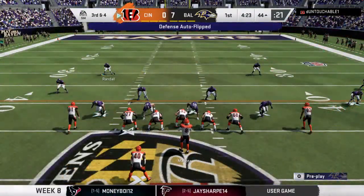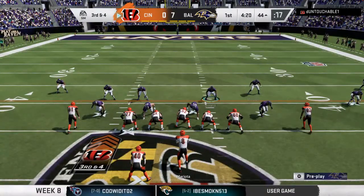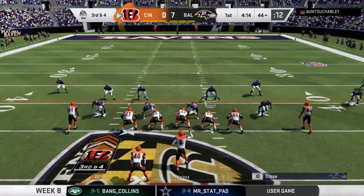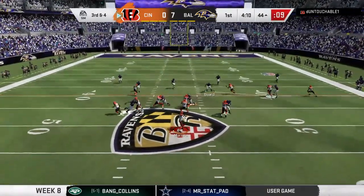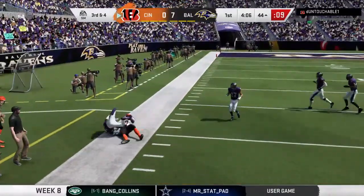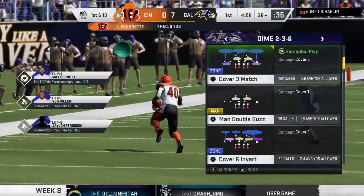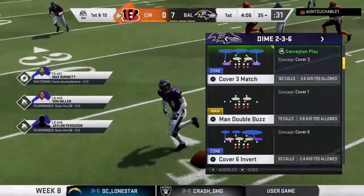And it looks like we've got a dime set here defensively. 6 DBs in the game. From the gun, Mariota. And he'll get that to Fournette, complete. Yes. And that gain of 9 buys them a new set of downs. Nice job keeping that opening drive alive, and they're in plus territory, that part of the field where you really want to convert on 3rd down.